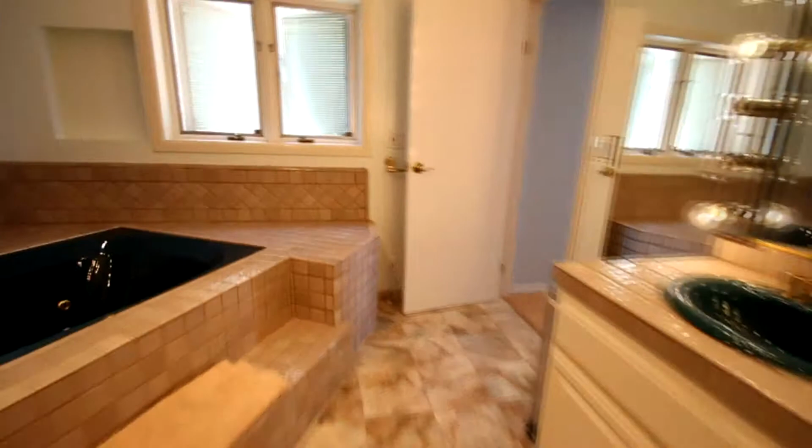Here's the bath, so this is the master. Gorgeous tile work, nice closets. And this is interesting. There's like a sitting area here, and then you have the bed here with the view. And of course, a great view. Huge balcony.